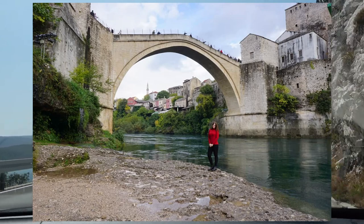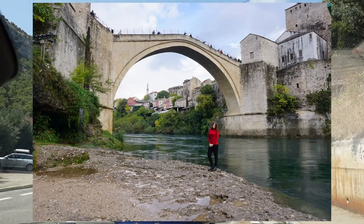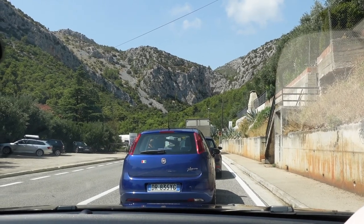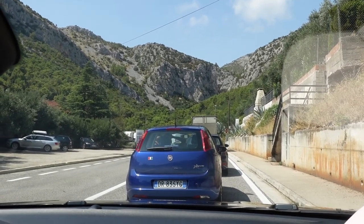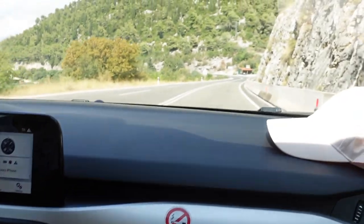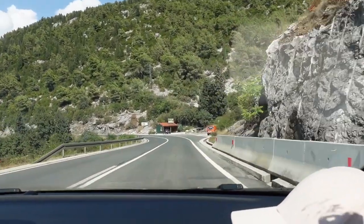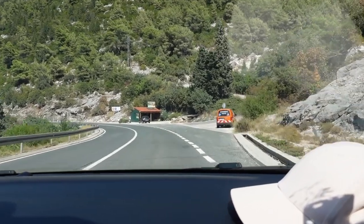It's famous because of its beautiful bridge. Sometimes you can even see people jumping into the water from that bridge. It has a lot of Turkish influence and a lot of nice cafes where you can have a coffee, etc. So yeah, it's a really nice place to visit. We didn't go there at this time, but we went back in 2016 and really loved it.